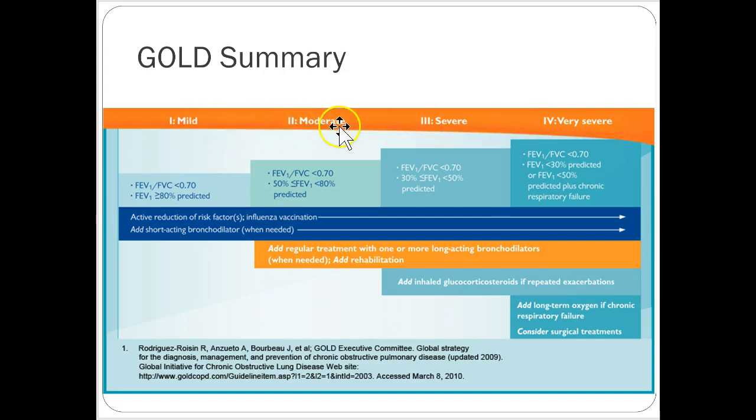You've got easy ways to think about COPD, which aren't the technically correct terms. We'll get to those in a second, but mild, moderate, severe, and very severe. And that has to do with how your pulmonary function is. So this is what the different gradients are looking at. And then looking at active reduction of risk factors, and then adding the short-acting bronchodilator. So those are going to be classified for any patient with COPD. Just like any patient with asthma is going to have a SABA on board, any patient with COPD will also have that.